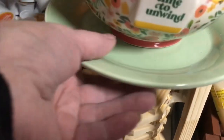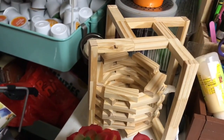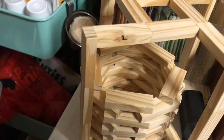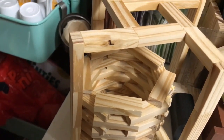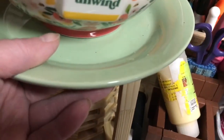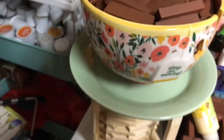This item right here is supposed to be just like a lantern. That piece down in there is separate. It didn't actually go with it, I just stuck it in there. But anyway, I've just been storing my blocks there.